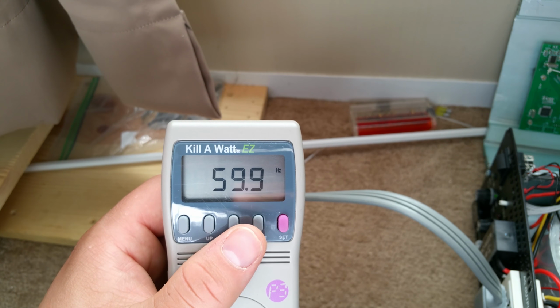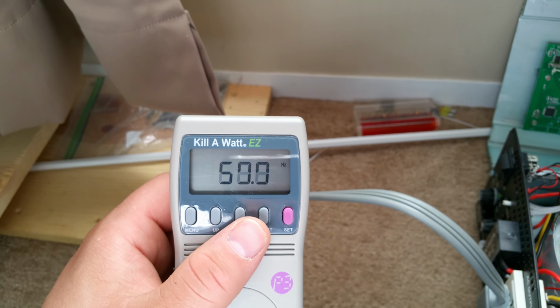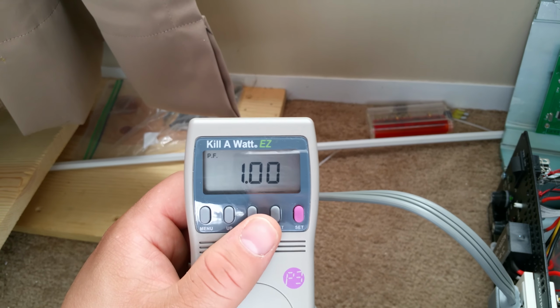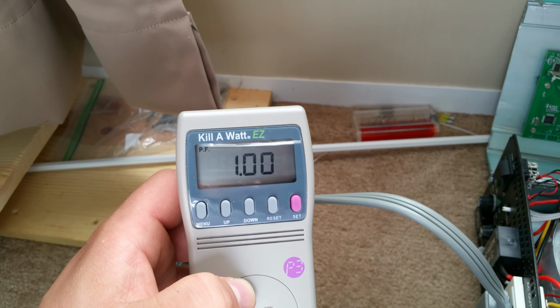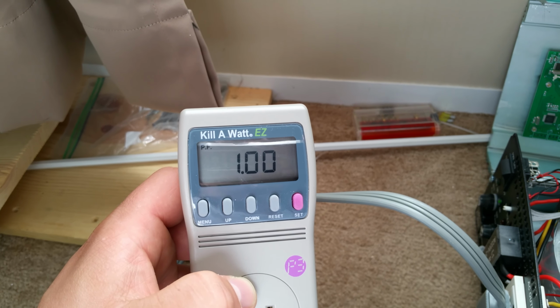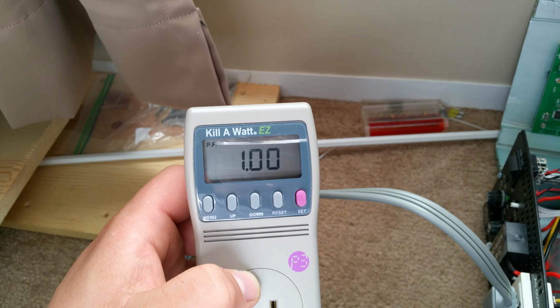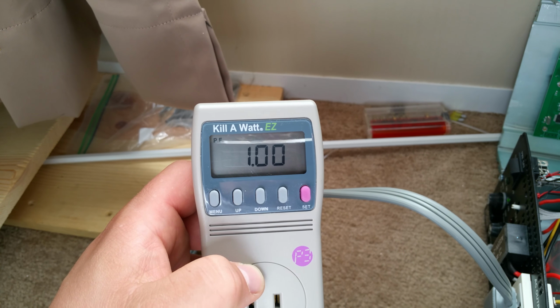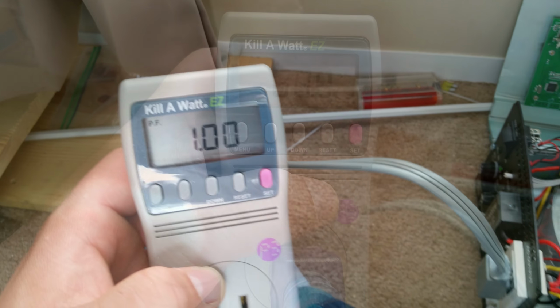60 hertz, we'll see if that moves. So 60 hertz is definitely where it should be. It's within the 5% tolerance that they claim. I do have a battery backup UPS that is very, very quirky when it comes to frequencies. If it's not perfect from the outlet, it's not going to run. So I'm going to plug that in first and see if it actually accepts it.